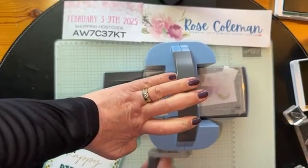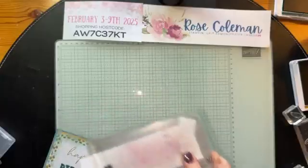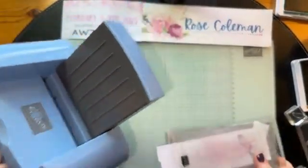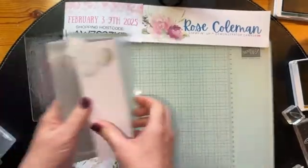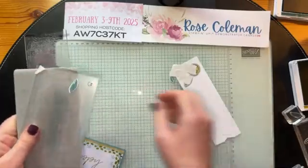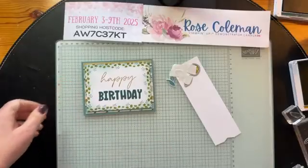Okay, so we're going to run this through. Rolling. This little guy, love it. You can get him in Boho Blue and white. Love my mini boss. Okay, so let's swipe this off here. And we're going to put it all together.